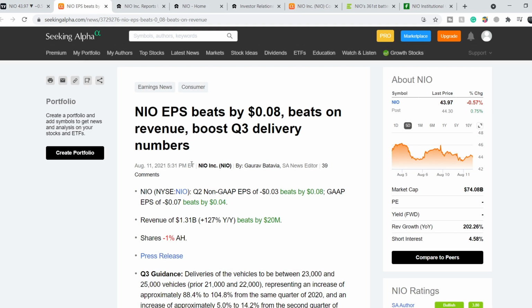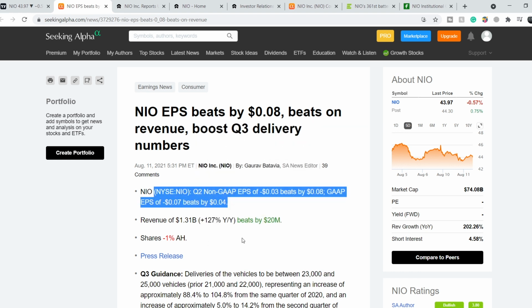First of all, we are on Seeking Alpha, and this is just a summary of their earnings report. And let me quote it for you. NIO Q2 non-GAAP earnings per share of negative 3 cents beat by 8 cents. GAAP earnings per share of negative 7 cents beats by 4 cents. Very good results, I have to say. Revenue of $1.31 billion, 127% increase year over year, beats by $20 million.